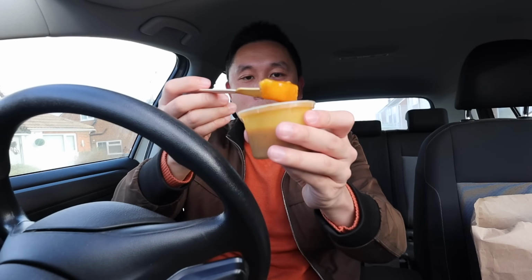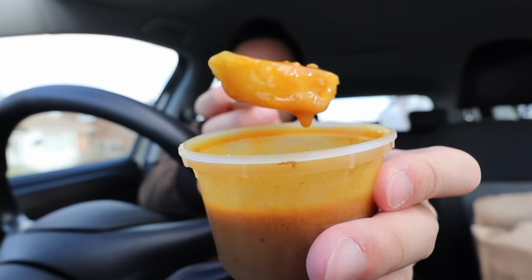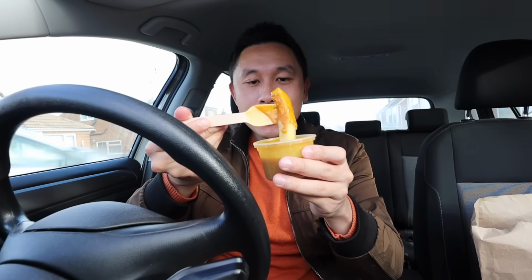Let's move on to the curry sauce. Okay, now this might be better than the mushy peas. Check that out. That chip is absolutely coated in the curry sauce. Let's try it. The flavour of this curry sauce is really nice. One of the best flavoured curry sauces I've ever had. It's delicious. And when you dip the chip into it and combine the flavours, it's just amazing. It is slightly on the runny side, but I think the flavour makes up for it.